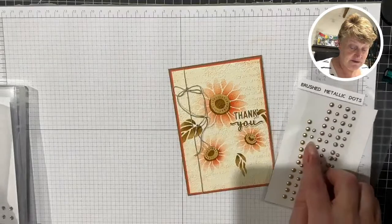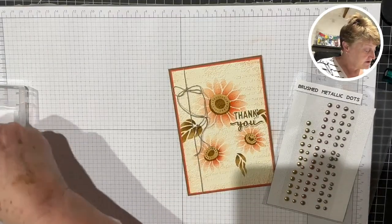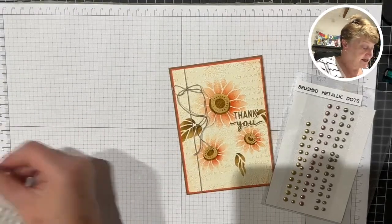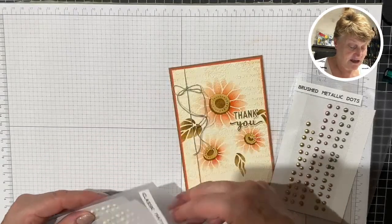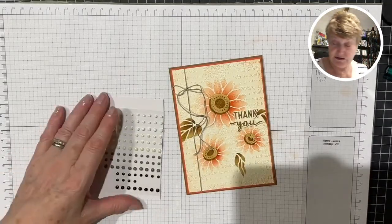I think they're too big, but these brassy ones here might work. We have these ones actually. These are the classic matte dots and they're in vanilla. They're not blingy, but I think that they will look quite nice.